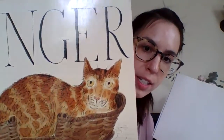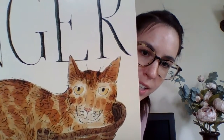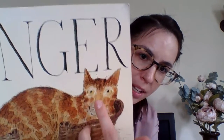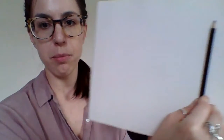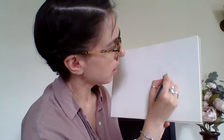Now, let's look at Ginger's facial features. He has 2 ears, 2 eyes, a nose, and these little cheeks right here. So what we're going to do, we can start with the eyes and see how they're not quite at the top, they're not quite right in the middle, and they're on one on each side of the face. So if this is the middle of my face, I want to put one circle on one side and one circle on the other side.